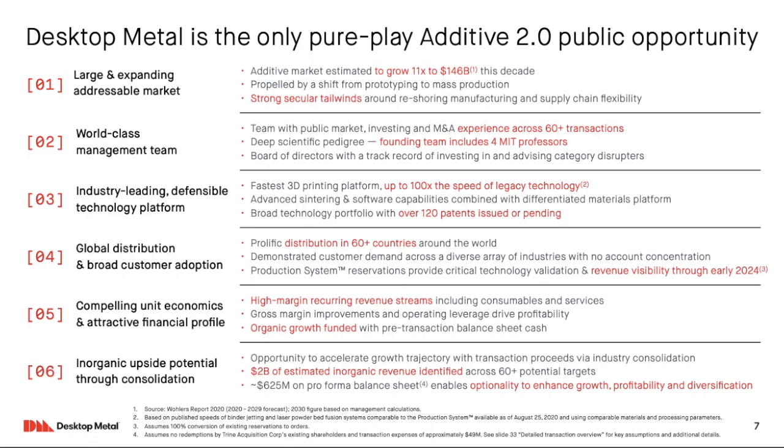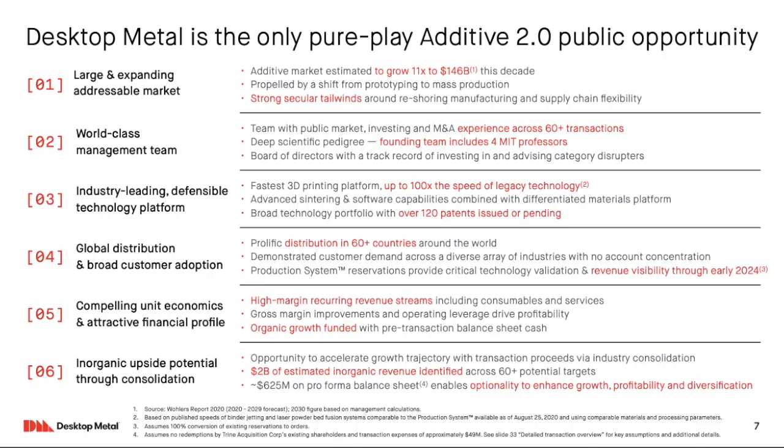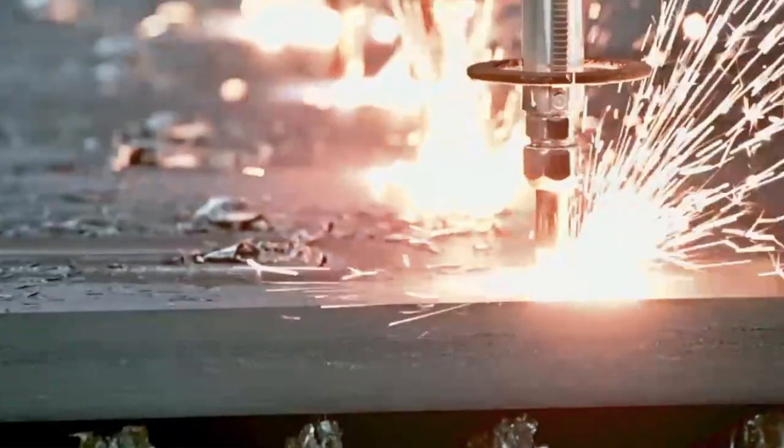A couple of their reasons to invest in this company would be, number 1, their large and expanding addressable market, so potential to grow 11 times to $146 billion this decade. Number 2, they have a world-class management team, which I already went over. Tons of experience within that team, and it does include 4 MIT professors, so that's positive as well. Number 3, industry-leading, defensible technology platform, so up to 100 times the speed of legacy technology. Over 120 patents issued or pending.